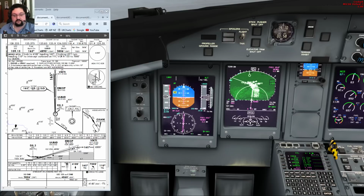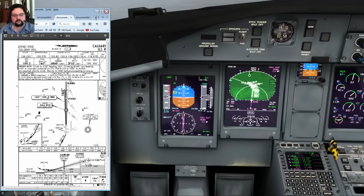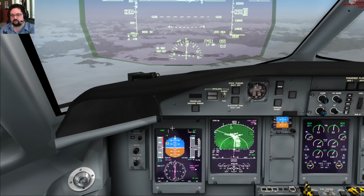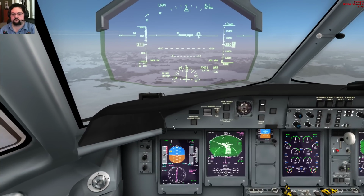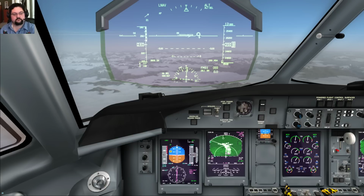Vancouver Center, WestJet 2755, you just handed us off to Seattle, you said that we should be with you. WestJet 2755, negative, you should be with Seattle. You can contact them on 135.15. Verify the frequency 135.15. Roger, yes sir, we'll try again. We just contacted them on 135.15. We'll try one more time, WestJet 2755. WestJet 2755, if that stays otherwise, come back to this frequency and we'll have a talk. Roger, thanks.